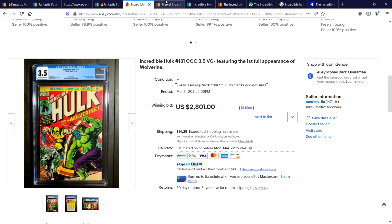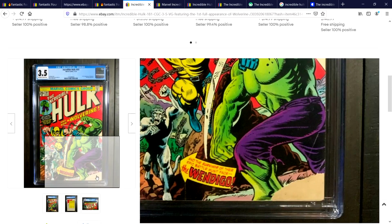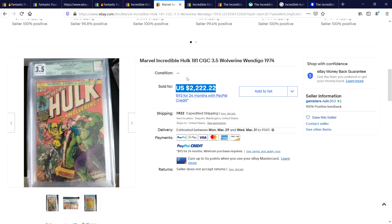So, for the same book, this one sold for $600 less, $2,200, being the same grade, but this one's qualified because it's missing the Marvel value stamp, although it's effectively the same amount of material that overall is missing from the book. And being that it's in a CGC entombed case, it feels like you would rather have the one that has the better presenting cover.